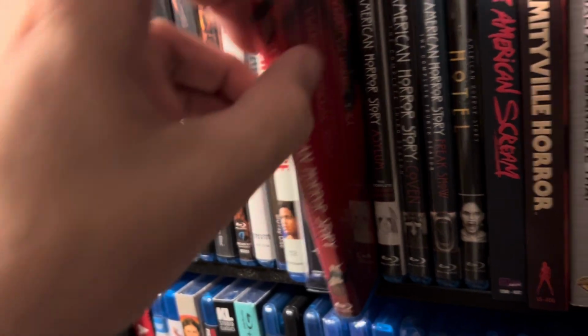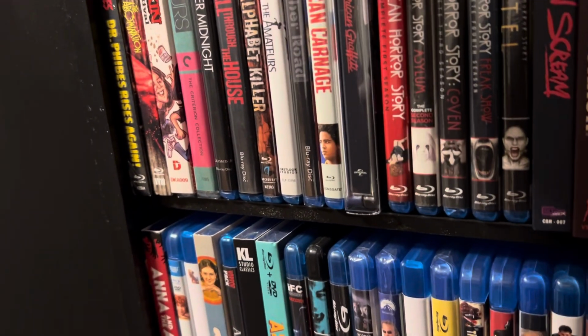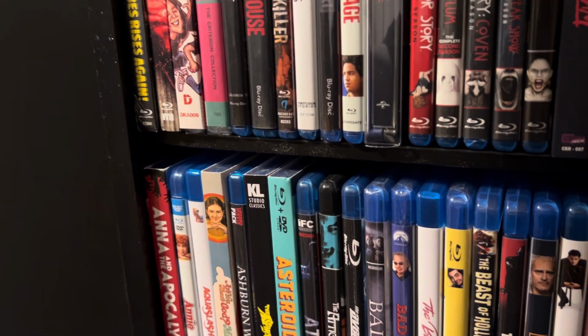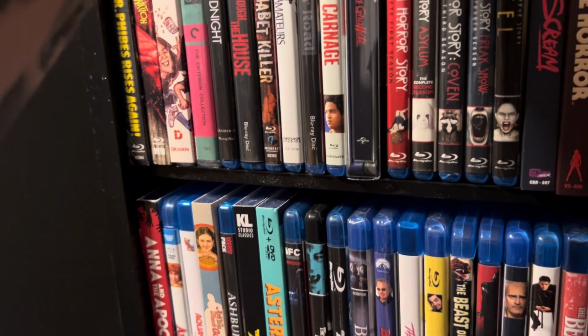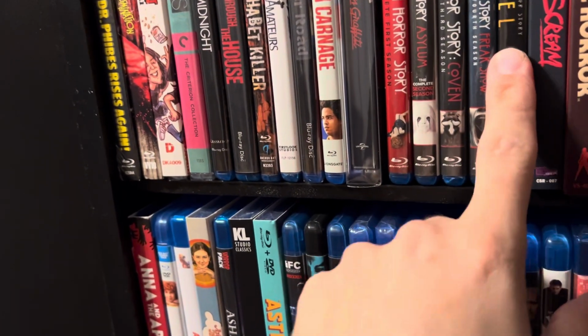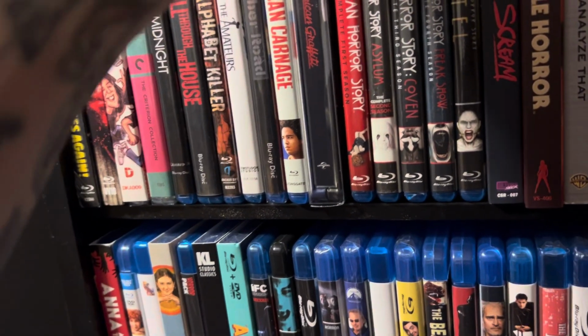American Horror Story, seasons 1, 2, 3, 4, and I have some of the other ones elsewhere, and this is 5, Hotel. Yeah, 1 through 5. I also have Roanoke in a different area.